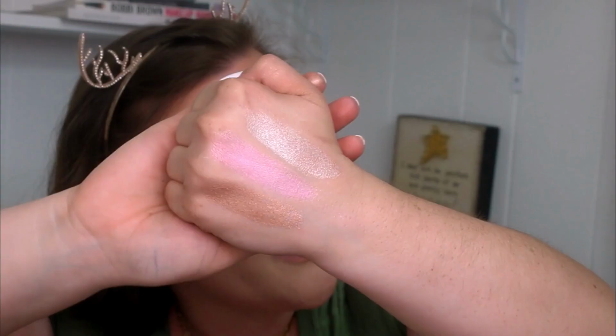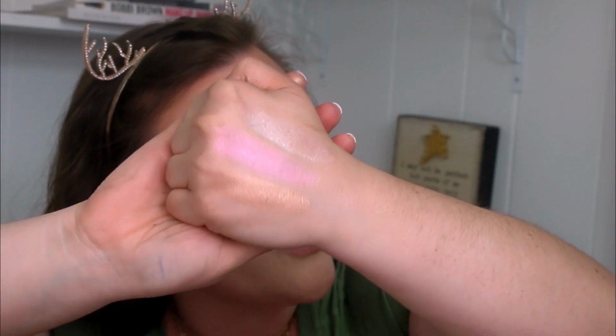All right, and then this right here is 200 Pink Me Up. Wow, is that very pink. I think that would look gorgeous all over the lid, but definitely not something I could wear on my skin tone or in general for a highlight. And then this is the shade 300 Glow for Gold. Ooh, that's beautiful. Here they are more up close for you guys.